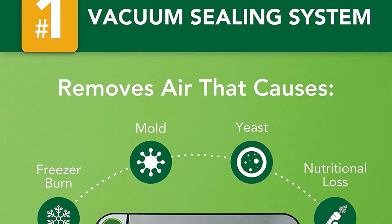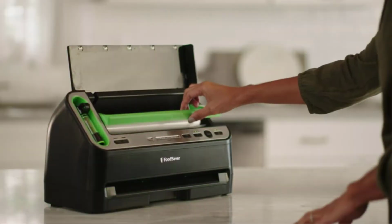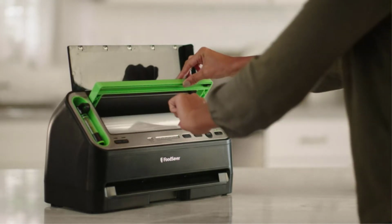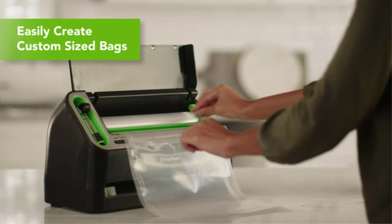Meat preserved with the FoodSaver system in the freezer can last up to 3 years and still taste fresh, flavorful, and freezer burn-free. Prep ahead meals, leftovers, and produce stored in the fridge will stay fresh up to weeks later, instead of spoiling in days.